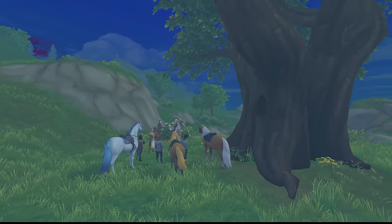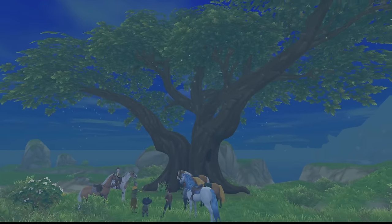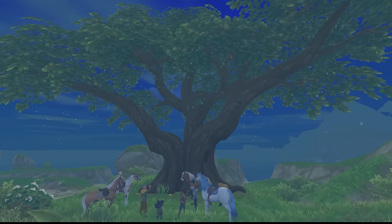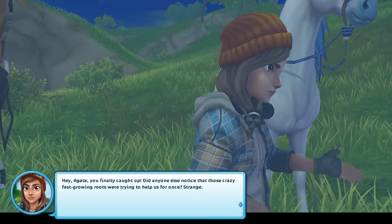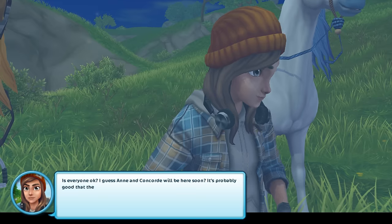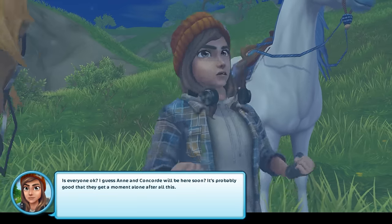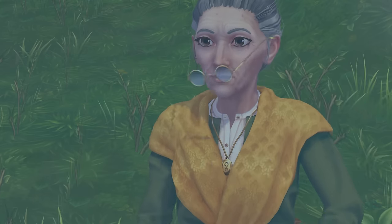It's beautiful too. It's just perfection. Look at all of us surrounding it. Oh, it's so beautiful. Did anyone else notice those crazy fast-growing roots were trying to help us for once? Yeah, it created a bridge for us. Is everyone okay? I guess Anne and Concorde will be here soon. It's probably good that they get a moment alone after all this. Did you see her glasses again?